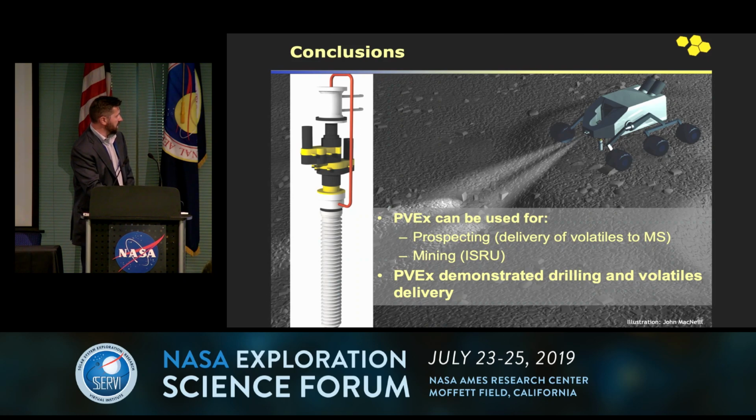So in conclusion, PVEx can be used for prospecting, for delivering volatiles to a mesh pack, and also for ISRU. And to my knowledge, this is the only system I've seen that has shown end-to-end capabilities for actually getting into the icy formation and also extracting volatiles into the cold finger or mass spectrometer.